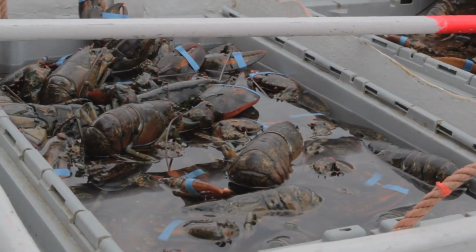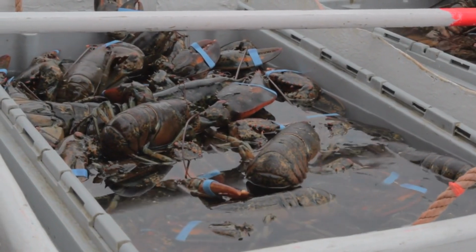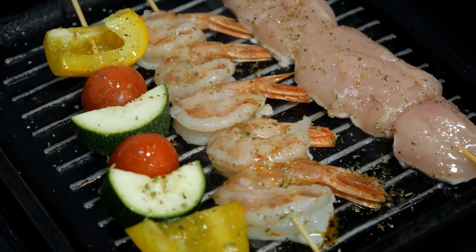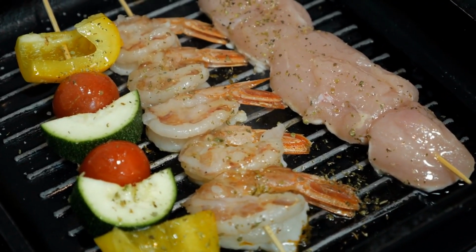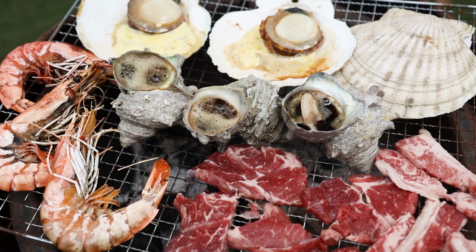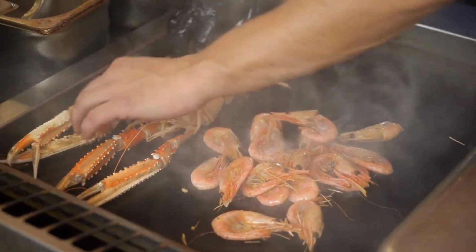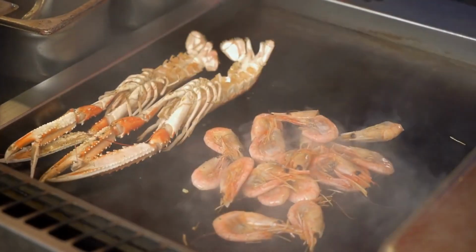Indirect grilling, on the other hand, means placing food next to, but not directly over, the heat source. This method is suited for larger cuts of meat that require longer cooking times, like whole lobsters. Using indirect heat ensures the lobster cooks evenly without burning. This technique allows the heat to circulate around the lobster, resulting in tender and juicy meat.